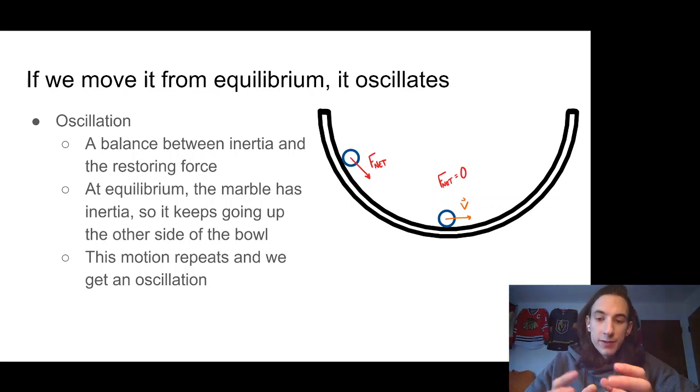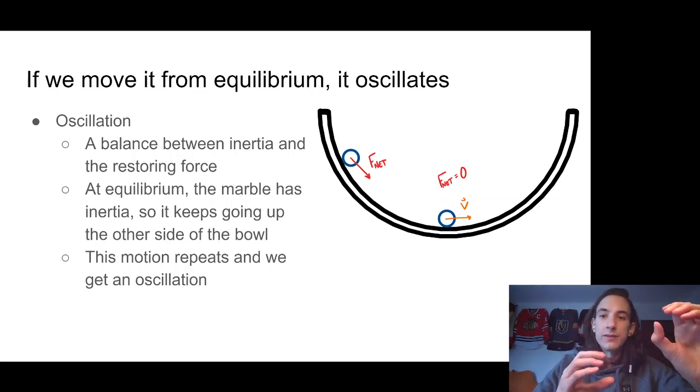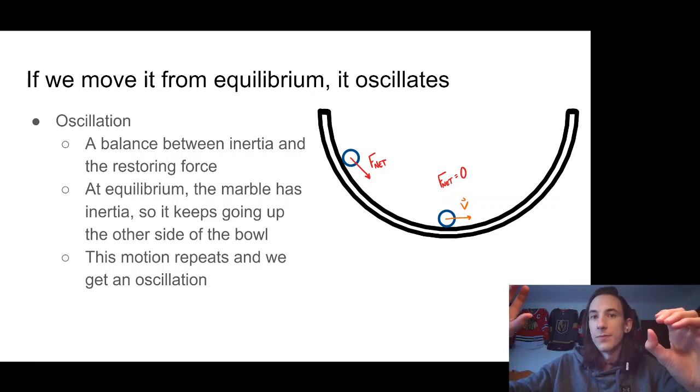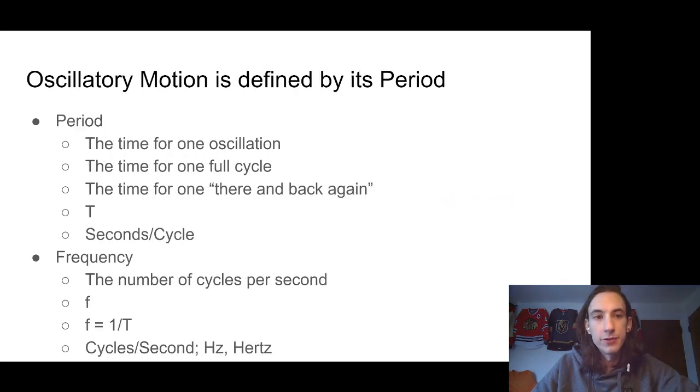So we say, okay, we're dealing with this balance of inertia and the restoring force. This object at the bottom is going to want to keep on doing what it's doing, and as soon as it gets away from the bottom, it's going to have a net force that's acting as a restoring force to get it back to equilibrium. So we see this oscillatory motion where it wants to return, and then the restoring force is bringing it back, and then that inertia is carrying it, and the motion repeats itself. We have this oscillatory motion.